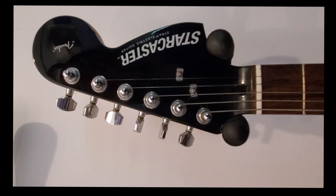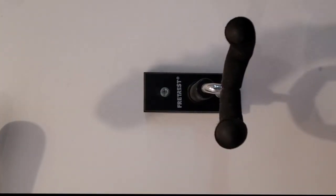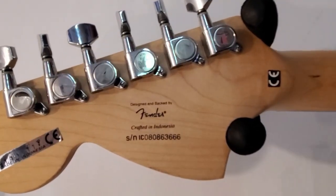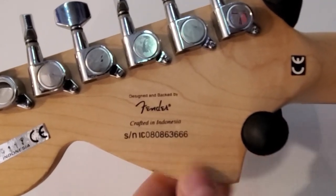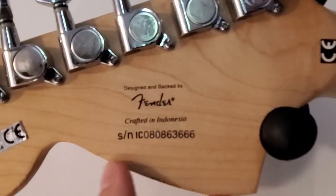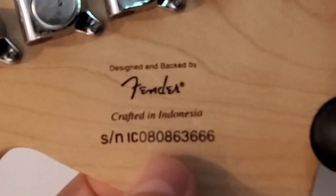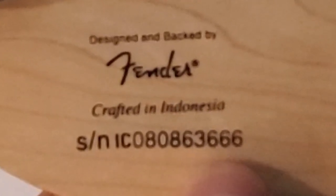All right, let's take a look at the serial number on this Starcaster. Now, I've dealt with a number of Squier Affinities in the past, and their serial number is pretty easy to comprehend. The other Squier models are not quite as easy. I figured that this Starcaster would have something different, but look, it looks identical to the way the Affinities work. It says, designed and backed by Fender, crafted in Indonesia, serial number IC08086366.